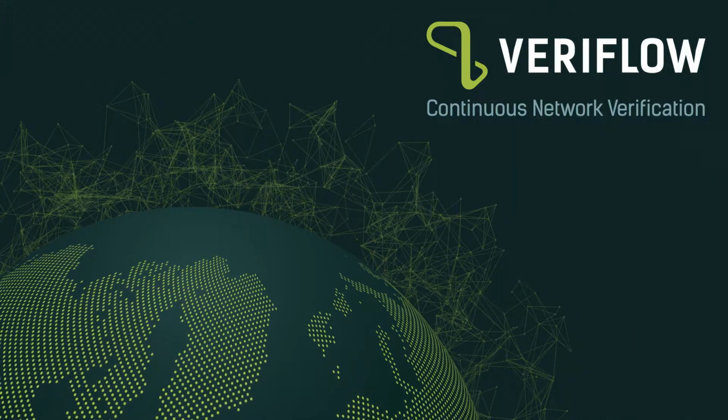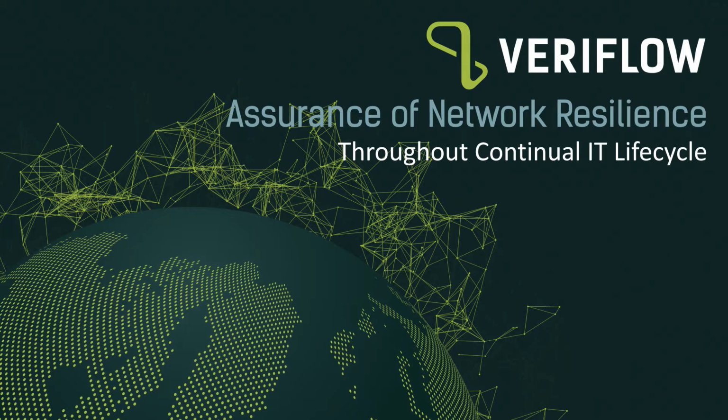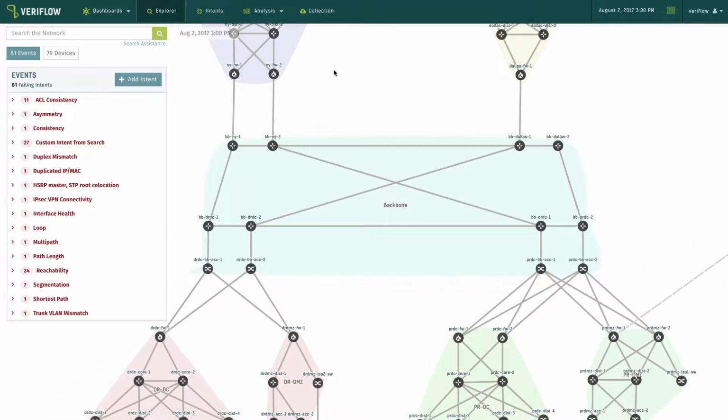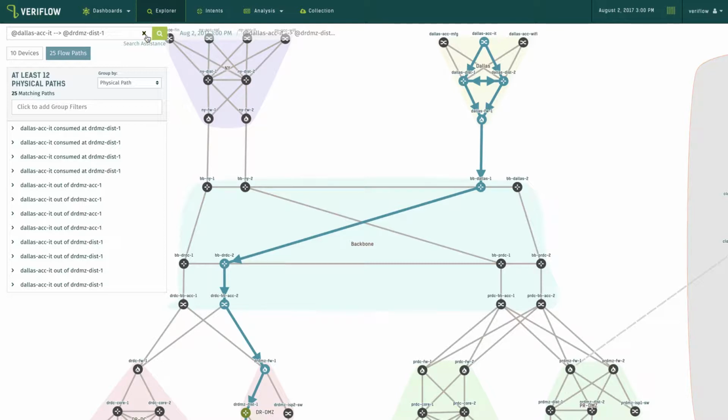Today, we're going to talk about how you can gain assurance of network resilience throughout the continual IT lifecycle. Our patented technology builds a complete model of your network across all infrastructure devices, regardless of the vendor, and the tech is able to do this without looking at any live traffic. Instead, it predicts all data flow behavior that could happen in the future.